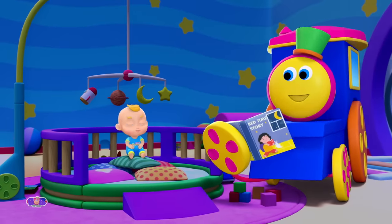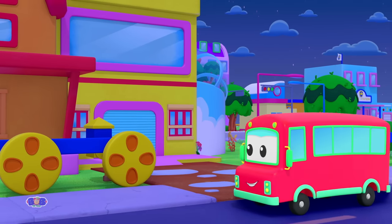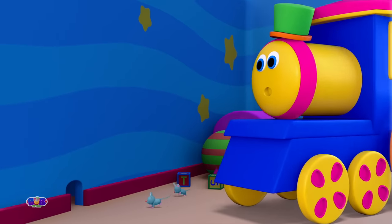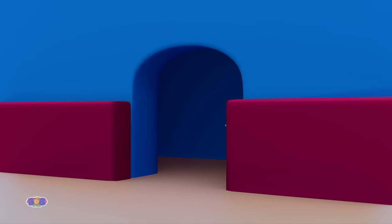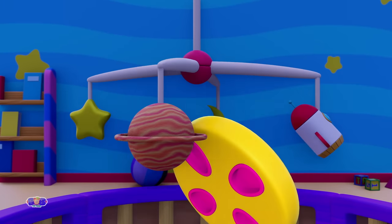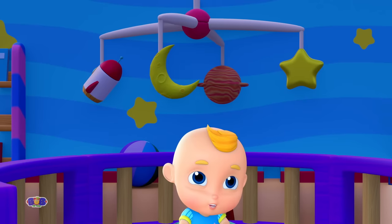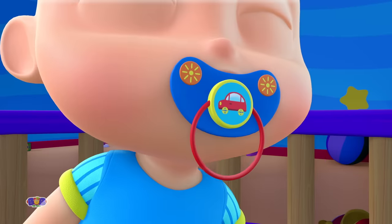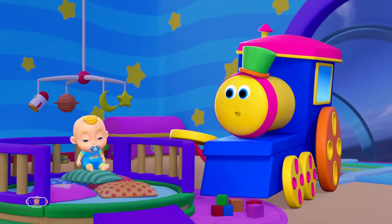Good night, Jack, and good night, Jill. Good night, school bus driving up a hill. Good night, mice, you better be nice. Good night, farm with the little windmill. Good night, Humpty, good night, Dumpty. Good night, toothbrush, good night, bowl.